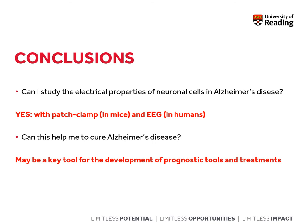So to conclude, to answer the question, can I study the electrical properties of neuronal cells in Alzheimer's disease? Yes, we can do that with a single cell resolution with patch clamp, of course, in non-human models, and electroencephalography with a lower resolution, but in a non-invasive way in humans. And how does this help curing Alzheimer's disease? Well, we will not know until that will happen eventually. But for sure, what we can conclude is that these tools can help the development of prognostic tools and novel treatments for dementia and Alzheimer's disease.